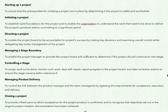That's what it means. The fifth one is controlling a stage. It is to assign work to be done, monitor such work, deal with issues, report progress to the project board, and take corrective actions to ensure the stage remains within tolerance. What does it mean? It's nothing but a project manager function, and it's the day-to-day work of a project manager.